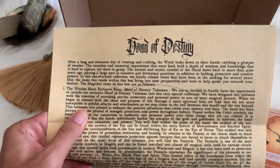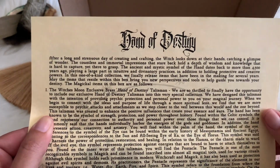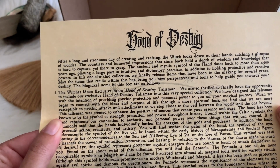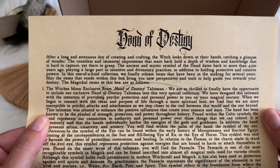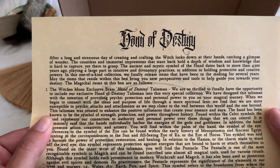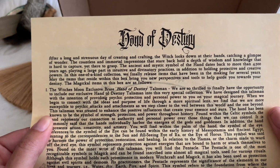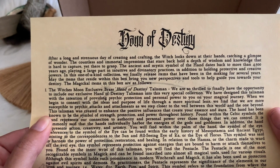But let's take a look at the theme for this month. And here we have Hand of Destiny. I love it already. After a long and strenuous day of creating and crafting, the witch looks down at their hands, catching a glimpse of wonder. The countless and immortal impressions that stare back hold a depth of wisdom and knowledge that is hard to capture, yet there to grasp. The ancient and mystic symbol of the hand dates back to more than 4,500 years ago, playing a large part in intuitive and divinatory practices, in addition to holding protective and creative powers.